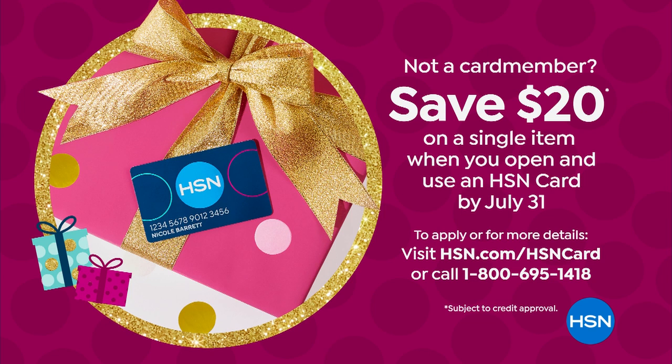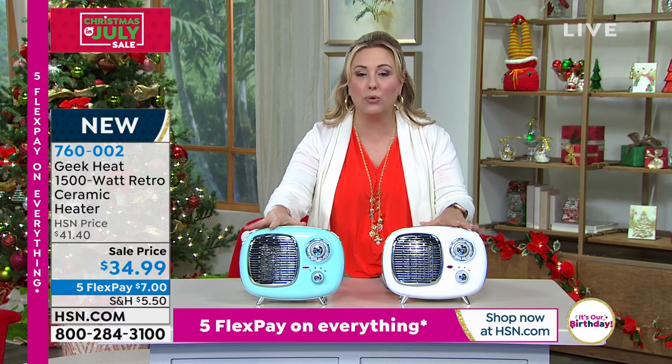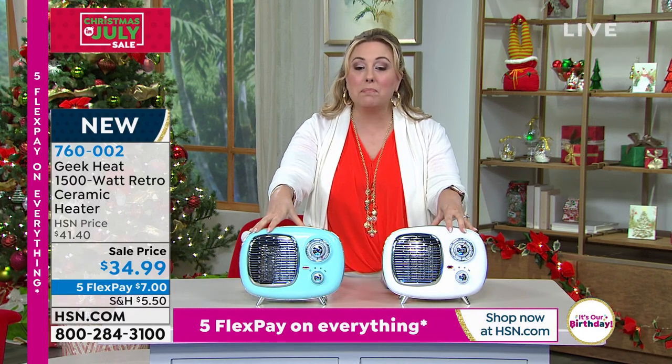All right. The next product we have is such a cool product because I love things that are functional but also look really cool. This is from Geek Heat. So you know how we had the Geek Air? This is the same company, bringing us these really cool retro space heaters.